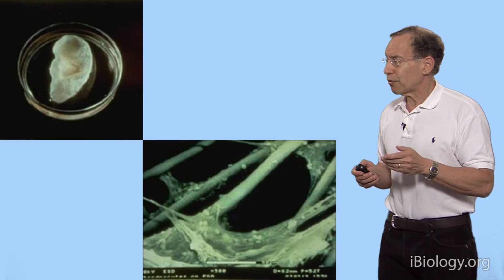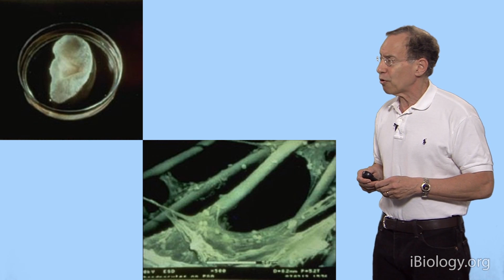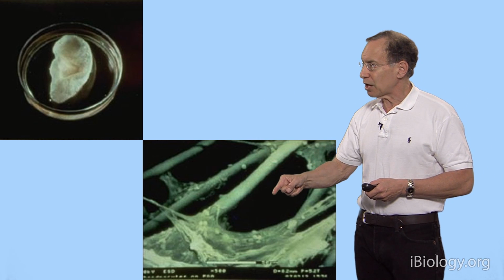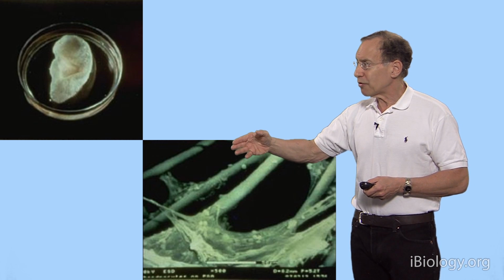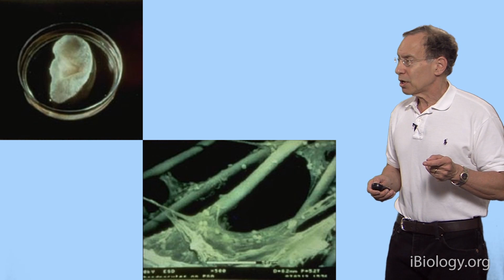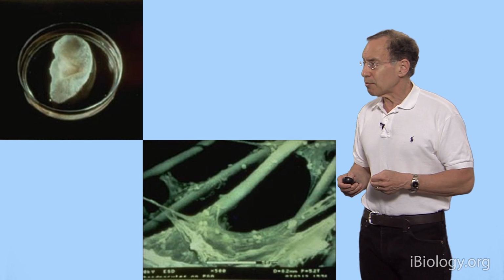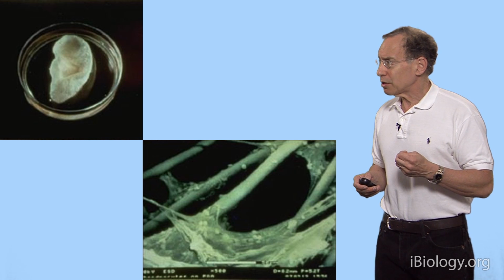So Linda Griffith, one of our former postdocs I mentioned, and she's now a professor at MIT, actually made a scaffold in the form of an ear. You see that on the top, and on the bottom, you see a scanning electron micrograph of it, and you actually see the cells and the matrix growing, and over time you'll see more cells and matrix growing, and the fibers that you see will disappear, and you'll actually get an ear. And in fact, this has not been put on patients, but it has been put on animals, and it's shown to work.